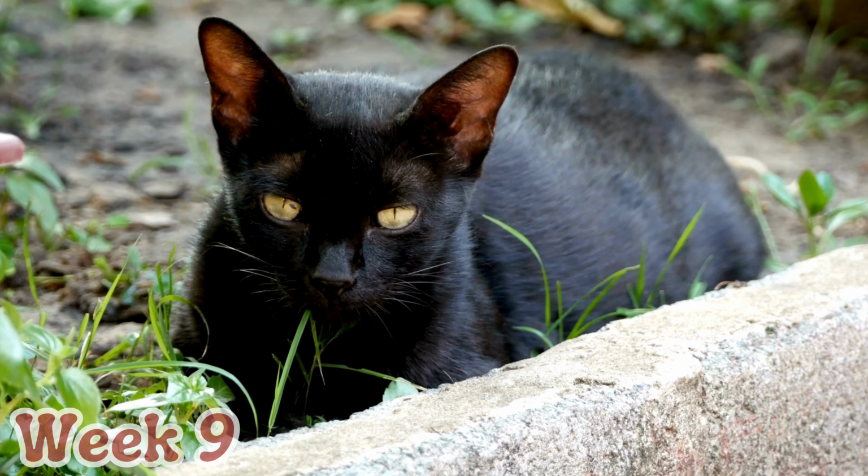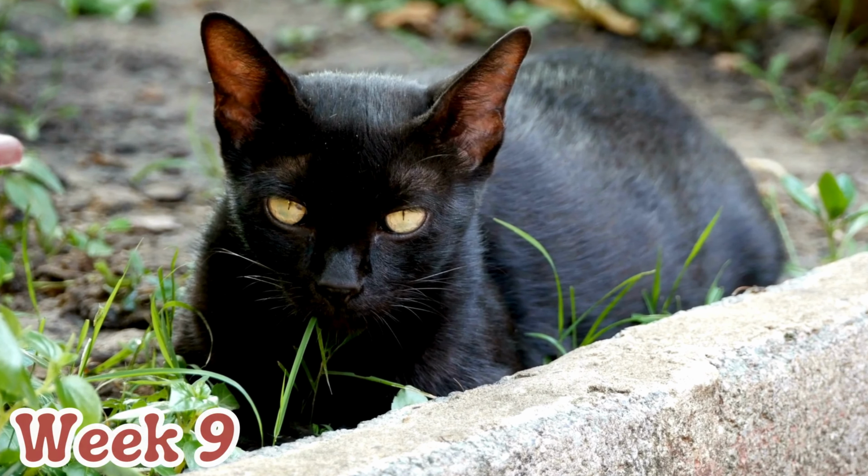Week 9. Some cats will deliver their kittens during week 9. During this week, your cat may act anxious and pace. She will begin nesting if she hasn't already. Her appetite will be at an all-time low since her kittens have reduced the amount of stomach room she has. Meowing, panting, and other signs are common and usually a sign that labor is close.